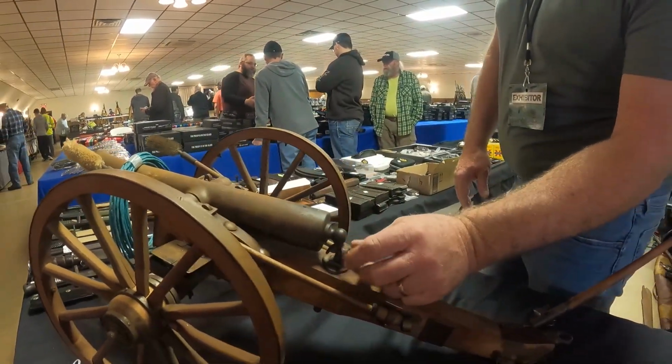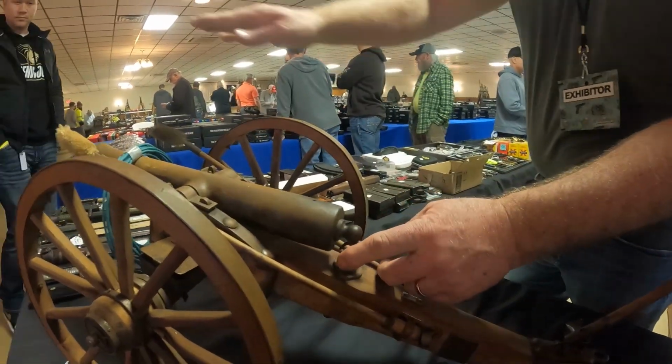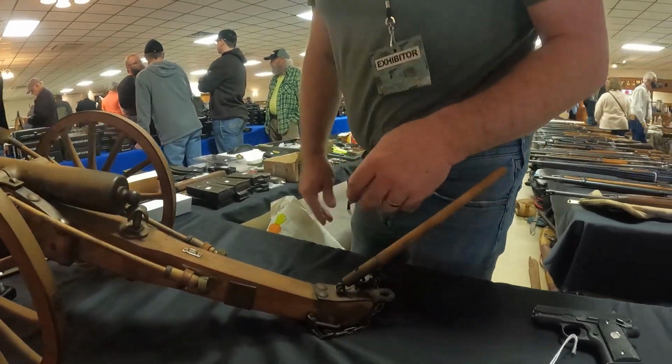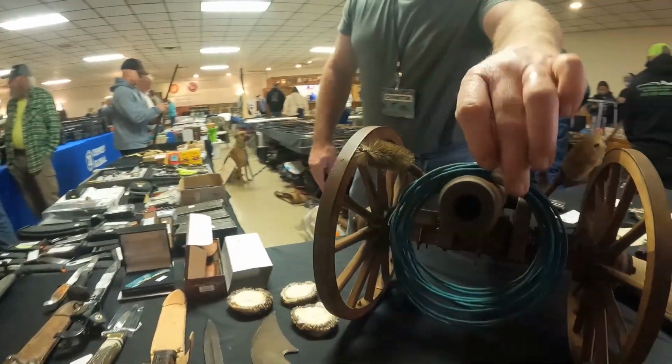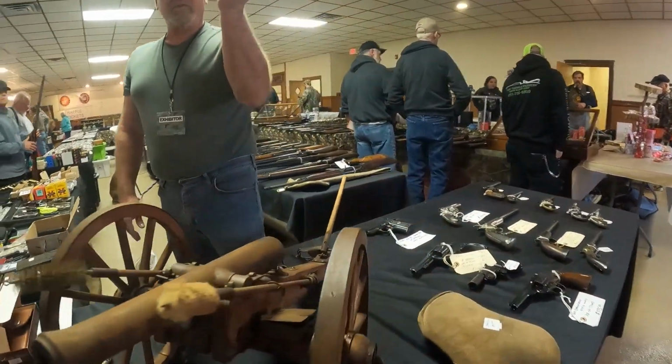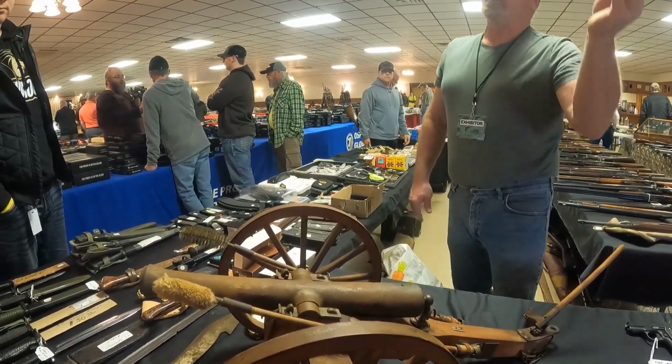It actually shoots very well. Okay. Yeah, see how it's raising the barrel? Yeah. Which is going to lower your shot. Yep. And it's got some thump to it. And it's a modern cannon, so you can shoot it. This is your fuse. How long? This is a slow burning fuse. So this is probably 50 to 100 shots.